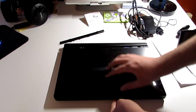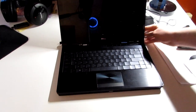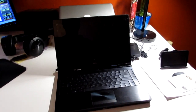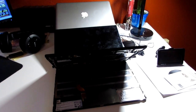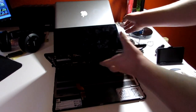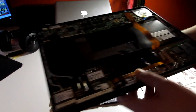Yeah, let's go ahead and open it up. This is quite a nice laptop there. There it is. Dell Adamo. There she is. Quite a nice little laptop, I must say. Oh, well, okay, yeah, some assembly required here. As you can see, I have our 128 gig SSD.